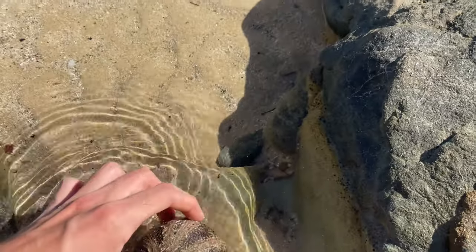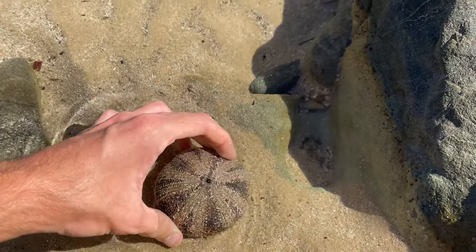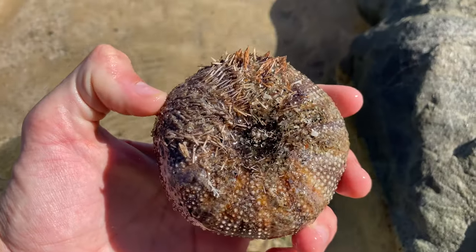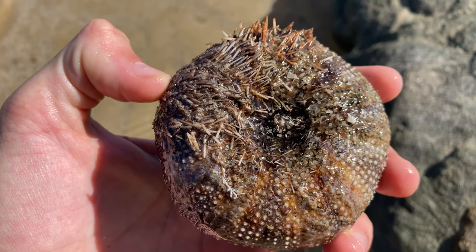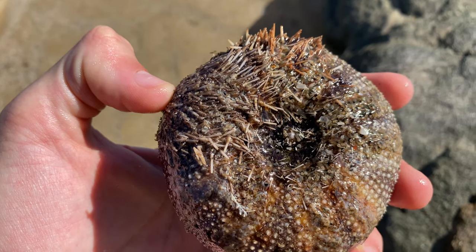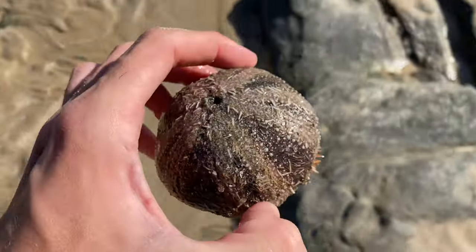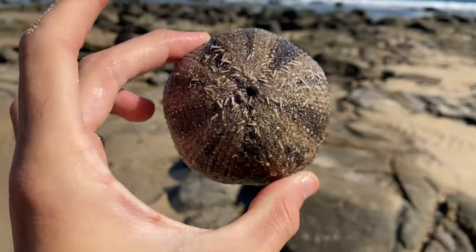You've got to be kidding me. He's floating. So he's almost lost all the inside. I have no idea. But I know that they're meant to be moving. The little spines inside there. That's its mouth as well. You've got to be kidding me. Just look at that. That is an urchin, a sea urchin.